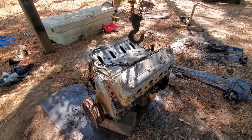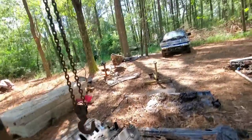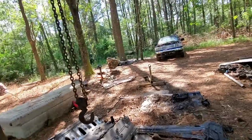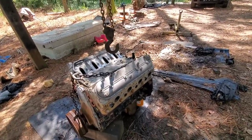Maybe I'll grab something to clean them up with in the future, but for now, I'm going to get the transmission drug over here, and I got to get it pulled off that motor and all, and find the flywheel and stuff to go on here, and try to get them bolted together.